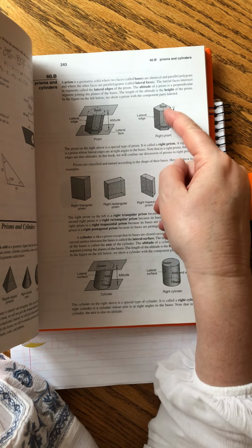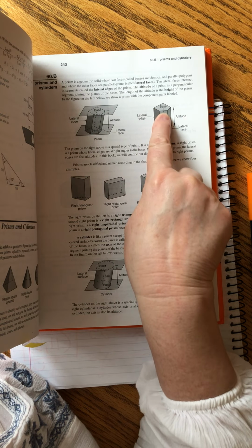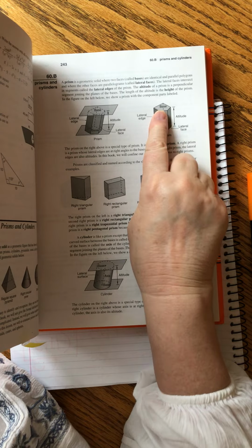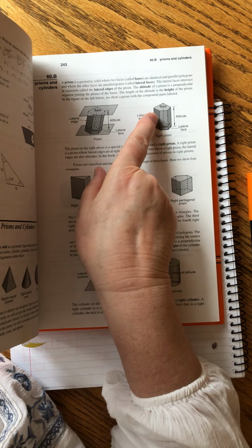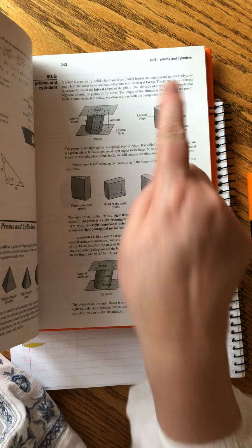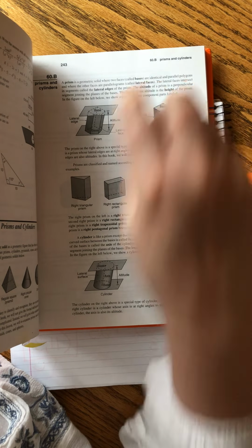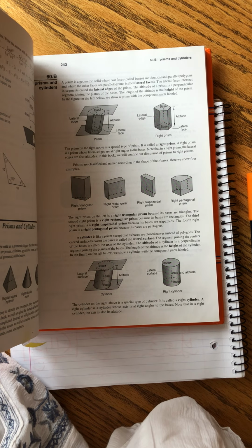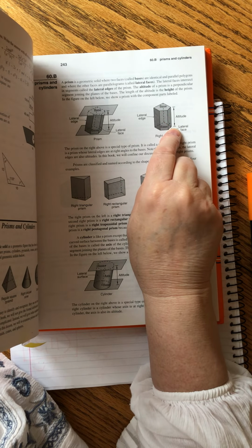These sides that go around here are called lateral faces. Lateral is a word that means side. So they're the faces. And then the fold points, if you will, are called the lateral edges. They're like the creases where the sides bend. The height of a prism or a cylinder, the height of a three-dimensional object like this, a solid, is called the altitude.